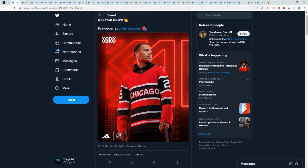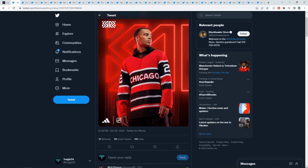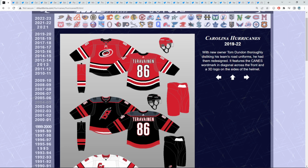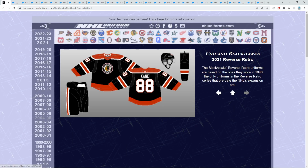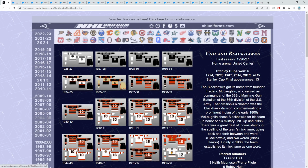Call me a liberal cuck if you want to. It's my opinion. Take it or leave it. I don't really care what you do or what you think in regards to my opinion on that. Chicago's reverse retro last year sucked. Let's be honest. Just as generic of a jersey as you can get. If you like it, cool, whatever. Me saying it sucks shouldn't offend you personally. It was fine if you want to say that.